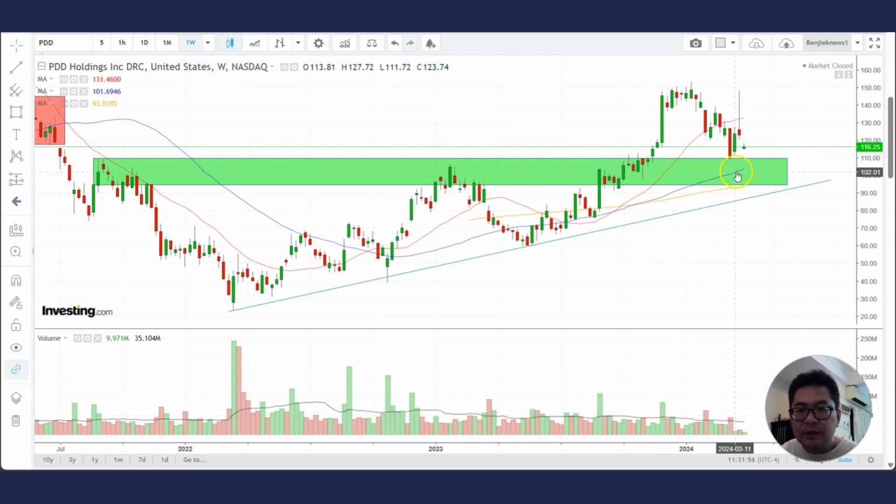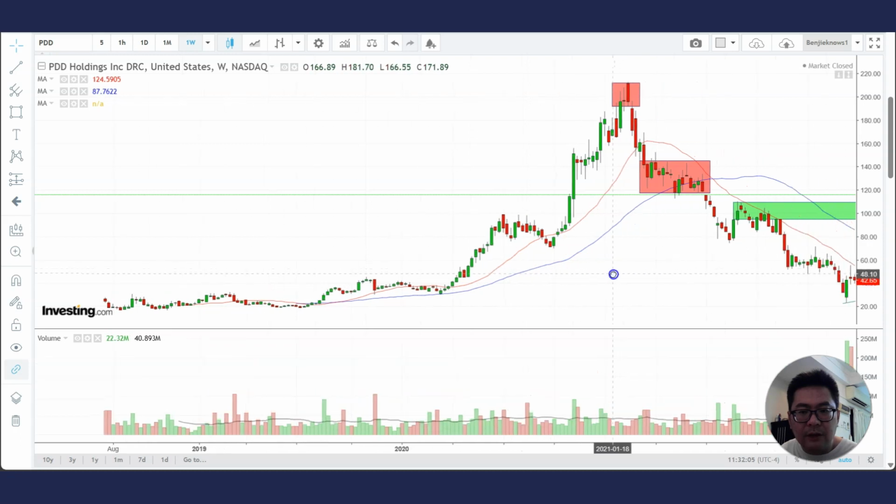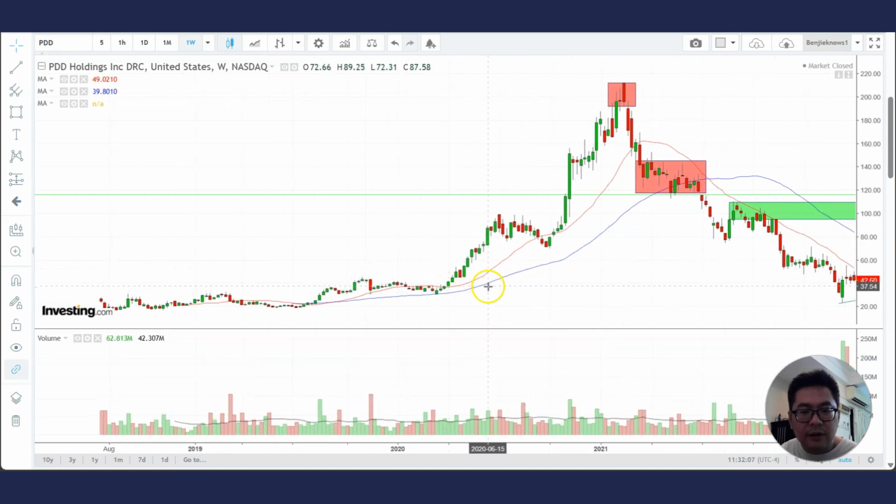The rising 50 MA and 200 MA does point to long-term strength as well. If you can see here, in the past, where the weekly 50 MA has been rising, the stock has been doing very well. It's just that when it has gone too high, too fast, and very far away from the weekly 50 MA, it starts to collapse.